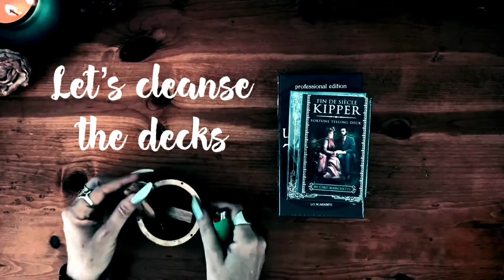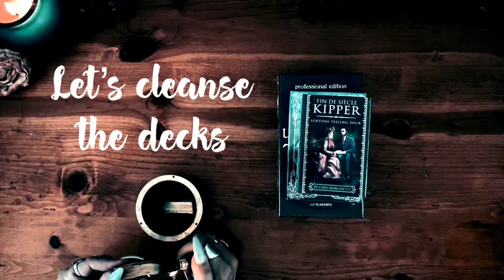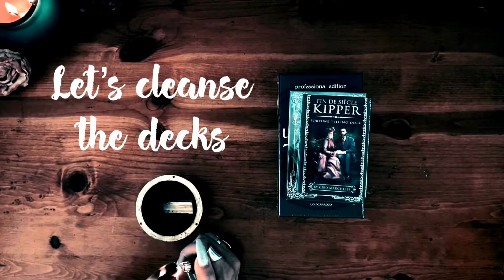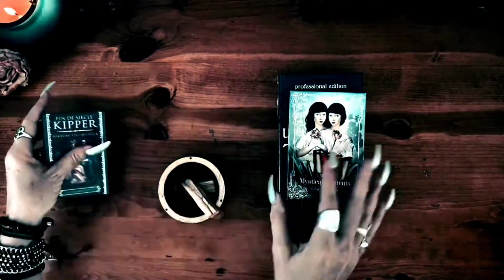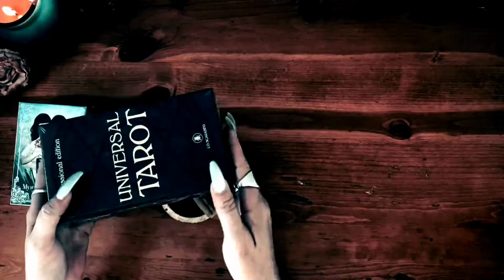When it comes to purchasing new decks, I do like to cleanse them before I even open them up. So let's go ahead and cleanse the decks real quick. Today I'm using Palo Santo, which I purchased from the Magic Cauldron as well. When it comes to the brass dish that I am actually storing my Palo Santo in, I purchased this at another metaphysical shop in Old Springtown. If you're in the Spring, Texas area, definitely check out Spirit Quest. All right, now that we're done cleansing the decks, let's go ahead and get into the first one.